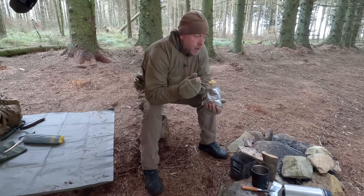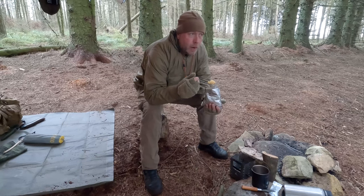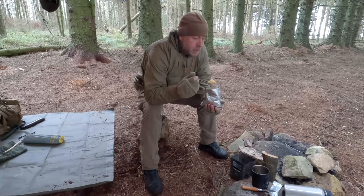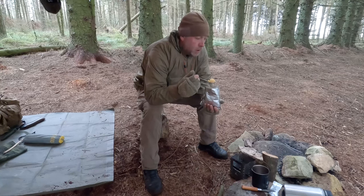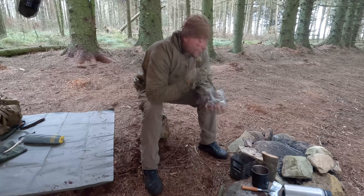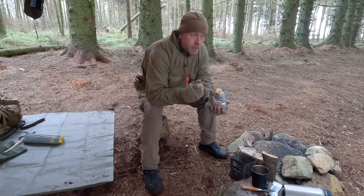I didn't have a big fire last night because the location I'm at is not far from the track, and there's a house about a kilometre behind us, and I just don't want to draw attention to myself, so I didn't bother having a big fire or anything, just a little bush box fire. Hence that's why I just do the boil in the bag. And once I'm back to my bushcraft camp, we'll have a fire there.